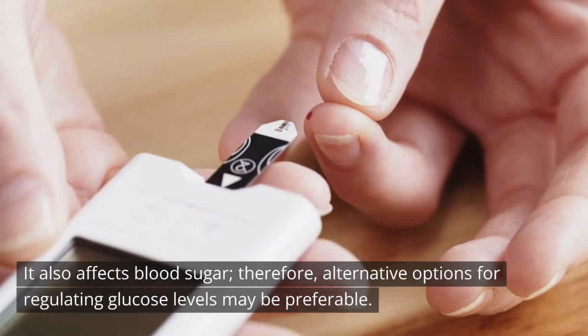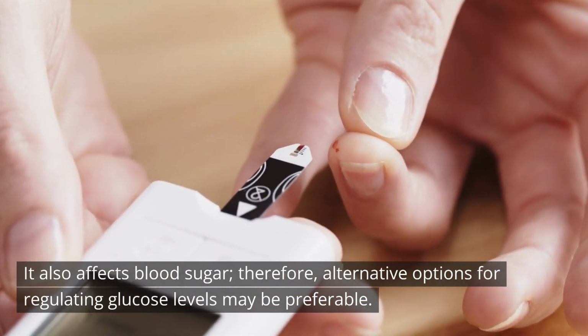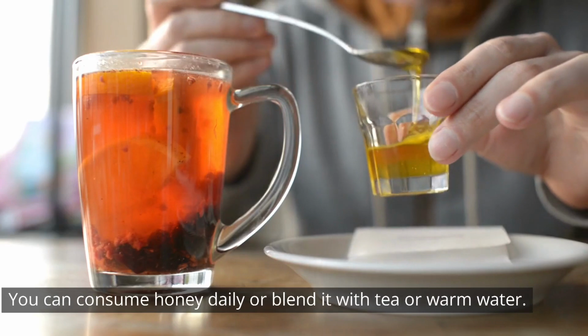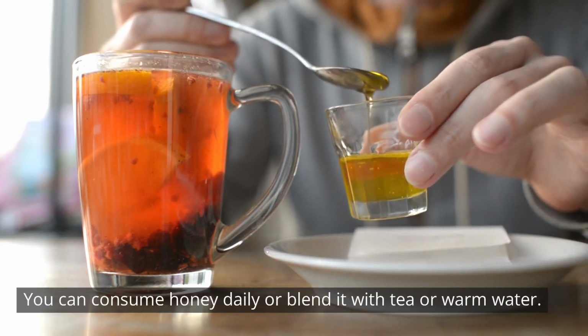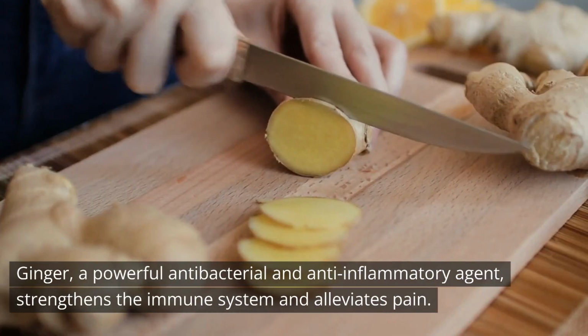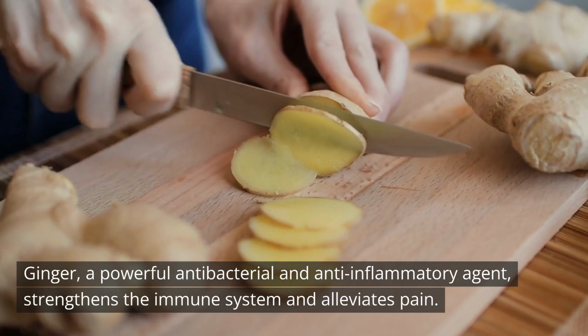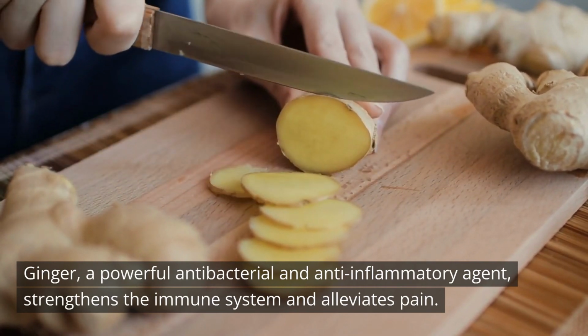It also affects blood sugar. Therefore, alternative options for regulating glucose levels may be preferable. You can consume honey daily or blend it with tea or warm water. 2. Ginger. Ginger, a powerful antibacterial and anti-inflammatory agent, strengthens the immune system and alleviates pain.